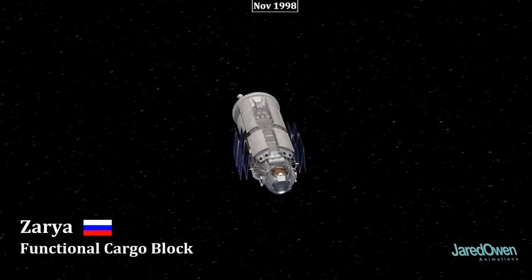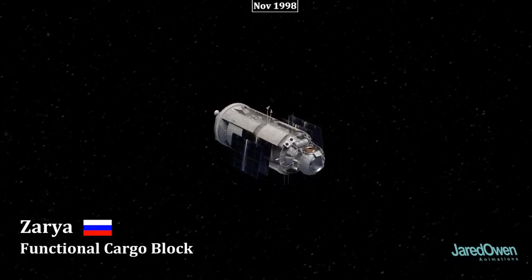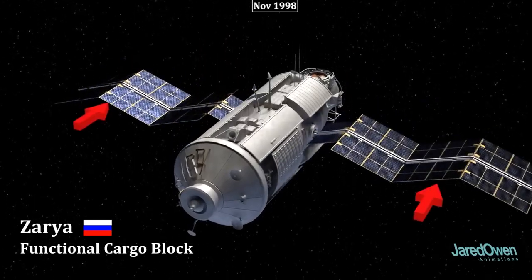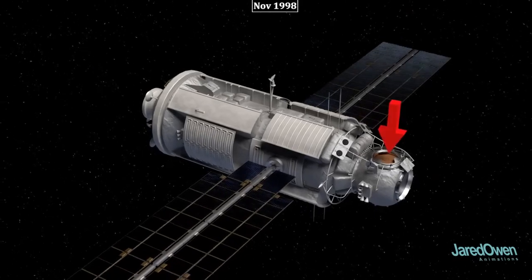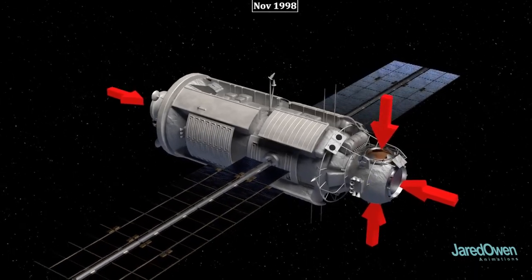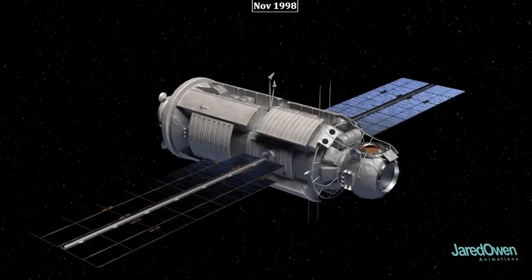The first piece of the station is a Russian module called Zarya. It provides power from the solar arrays and also propulsion when there's a need to move the station. There's 3 docking ports in front and 1 in back. These will be used to connect to the next pieces of the station.